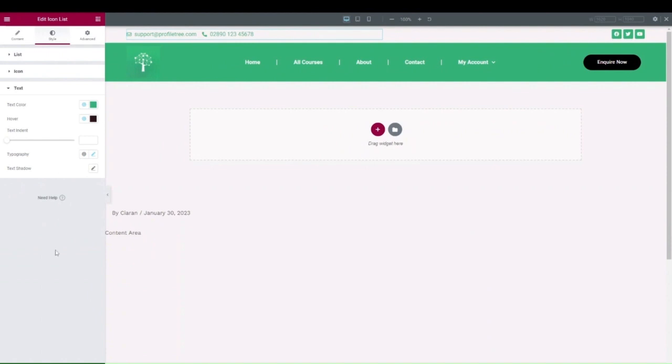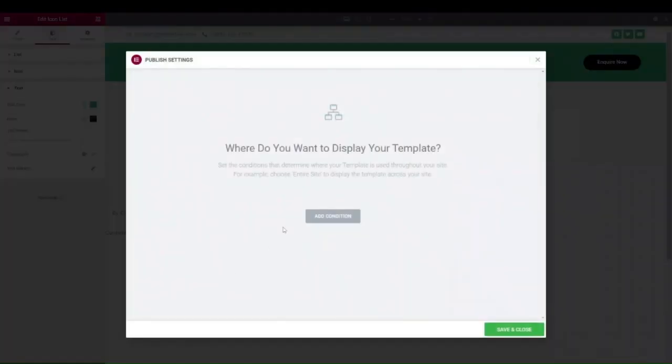Another great feature of Elementor Builder is that you can set different headers for different pages. To see where it says publish, you just want to click on that and you can see there are different conditions to add your template.